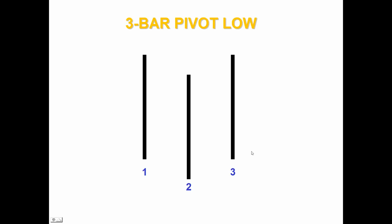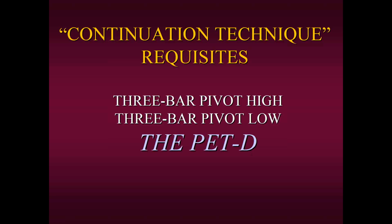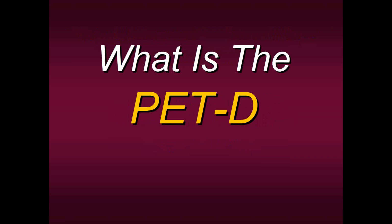Now, how are we going to apply them? Well, we need one more tool to help us, and this is what's included in the course. This is the PAT DEE. Now, you can trade this technique without the PAT DEE, but the PAT DEE will ramp it up into really consistent trading. Remember, we're trying to be consistent traders. Without the PAT DEE, you might have some great wins and then some great losses. With the PAT DEE, you'll ramp it up to that 2 steps forward, 1 step back approach. All right, once again, what is the PAT DEE?